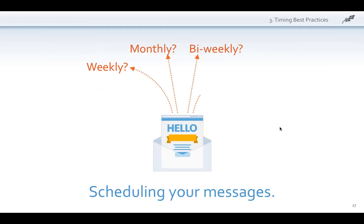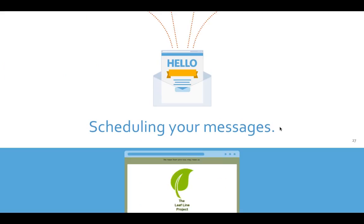Scheduling your message. So obviously, there's multiple different ways that you can schedule your messages. They can come out on a weekly basis, monthly, biweekly, occasionally. And within Constant Contact, you can now set your triggers for autoresponders to be immediately, 1 day in, 3 days in, as many days as you want, I think up to a year. So there you have it. And you can stagger those as well.